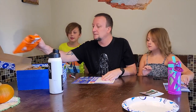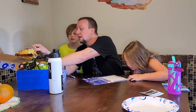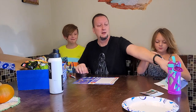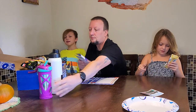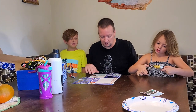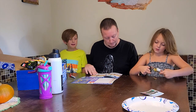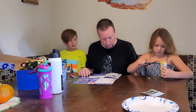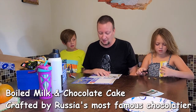Whatever that thing is. This right here. Oh, chocolate thing. There we go. Okay. Open it while I read it. That one is boiled milk and chocolate cake.